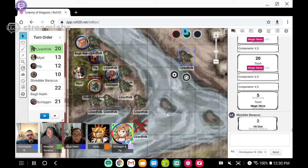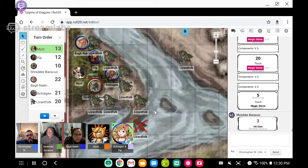This lizard folk just takes the dodge action. Missed. What would you like to do? Before I take my turn, I have a question. When I take my sneak attack for the dagger roll, do I add the +1 from the dagger? Yes. Okay. Cool. Awesome. Wasn't sure about that.